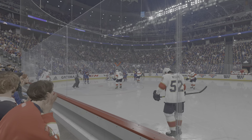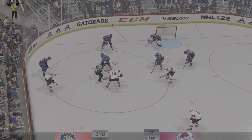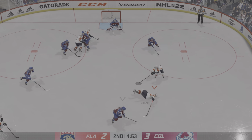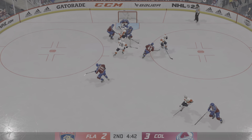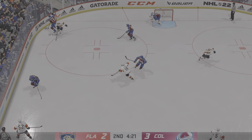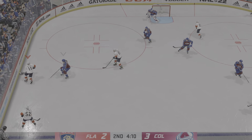Both teams are set. They're ready to drop the puck. Barkov's won the draw here in the offensive zone. Textbook stop by Kemper. Picked up along the wall by Nichushkin, and he moves it up to Kadri.